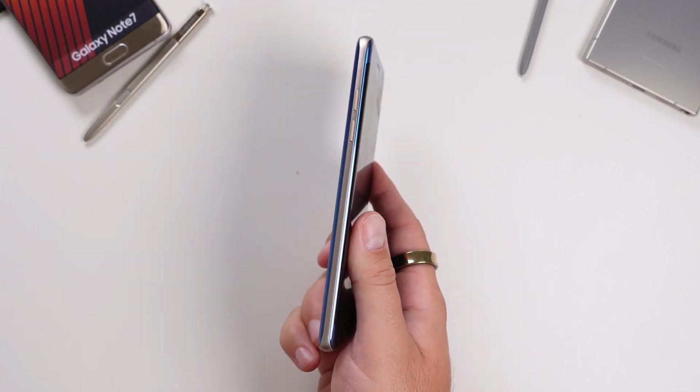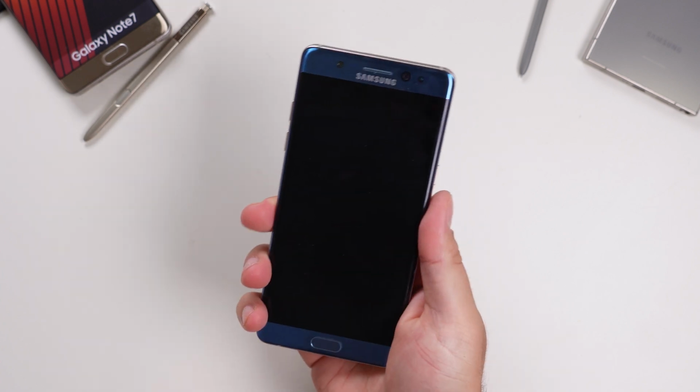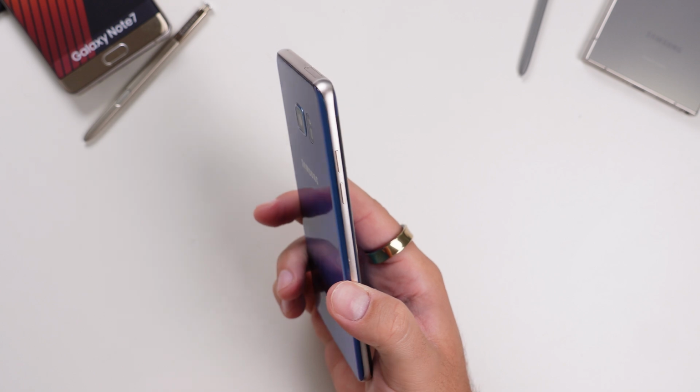Pretty much symmetrical when you have it held in the hands, because you've got the curves on the back, the curves on the front, and the nice mid-frame that sort of connects the two parts together. There was no flat screen option here like there was with the S7. It was just all edge. And it was sleek as hell.